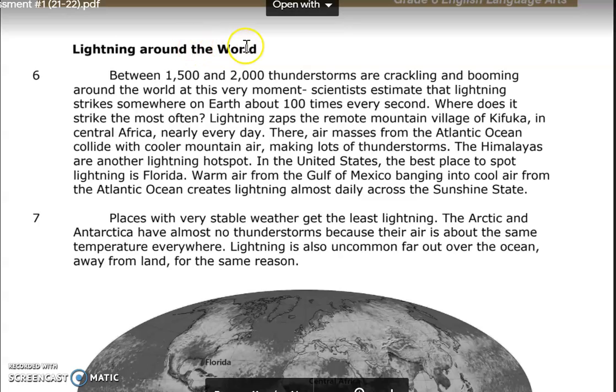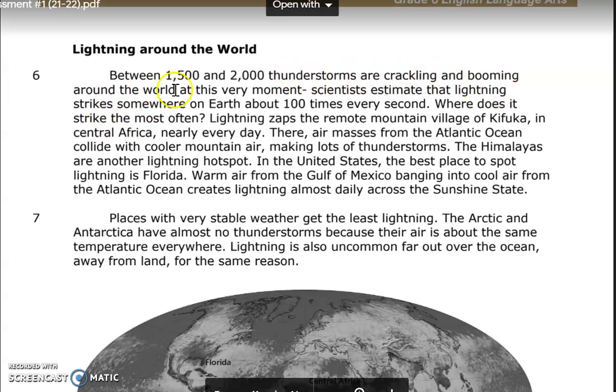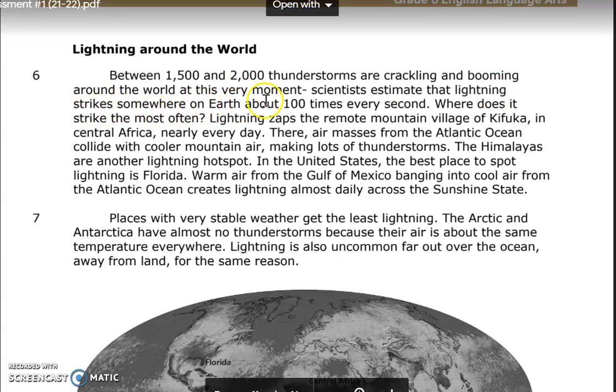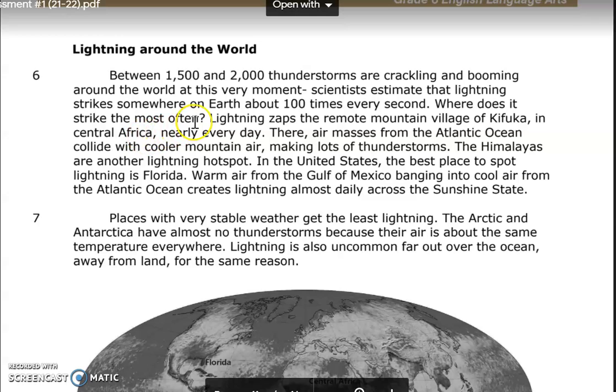Lightning around the world. Between 1,500 and 2,000 thunderstorms are crackling and booming around the world at this very moment. Scientists estimate that lightning strikes somewhere on Earth about 100 times every second. Where does it strike most often?